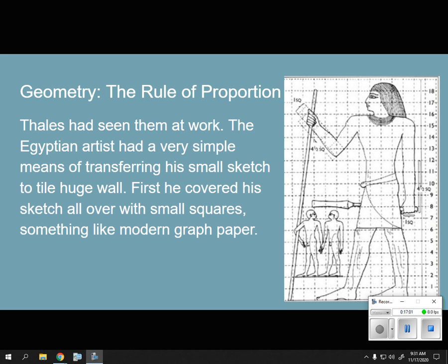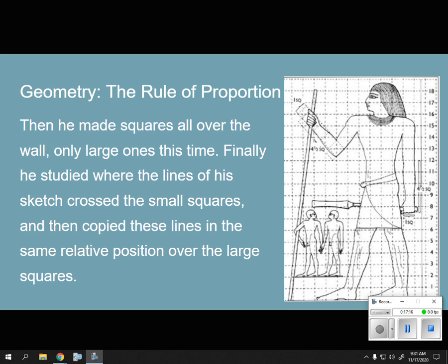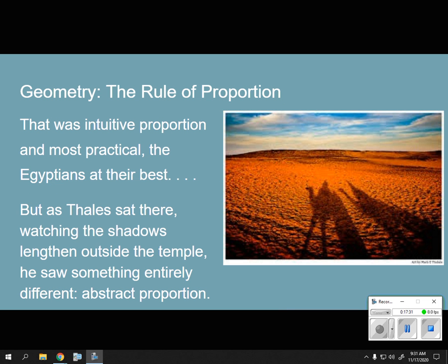The Egyptian artist had a very simple means of transferring his small sketch to huge tile walls. First, he covered his sketch all over with small squares, something like modern graph paper. Then he made squares all over the wall, only large ones this time. Finally, he studied where the lines of his sketch crossed the small squares and then copied these lines onto the same relative position over the large squares. That was intuitive proportion and most practical, the Egyptians at their best.